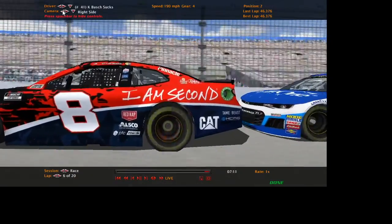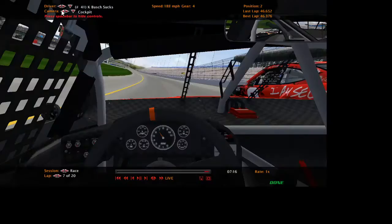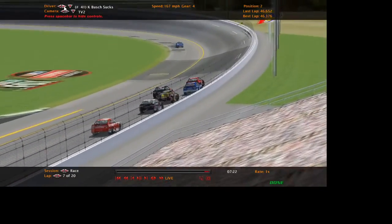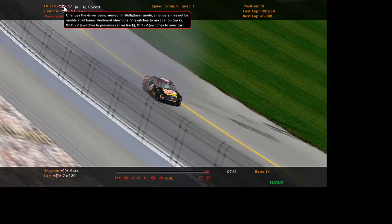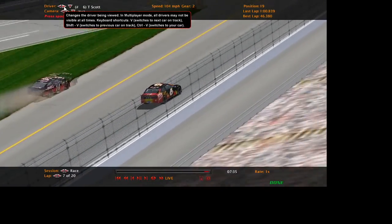I heard somebody hit. Uh oh, we may have a wreck, guys. Oh, big wreck back here behind them. We got a huge wreck. Caution flag is out. Pace car is coming out. Oh, Tim Scott. Well, it looks like Tim's car may not be beat up too bad. The rear left side's down a little bit.